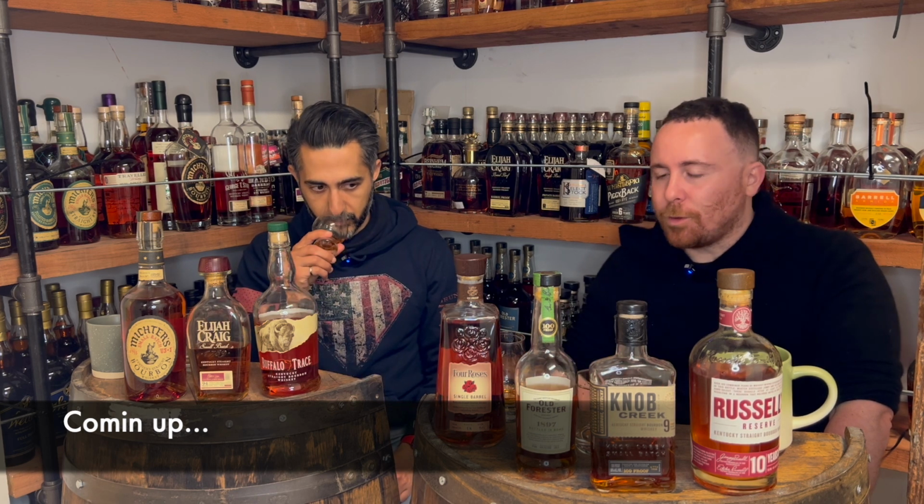Any one of these bottles, you can't go wrong. They're all great whiskey. There's something to appreciate about each one. They have great history, which is also really fascinating to dig into and understand a little bit more.